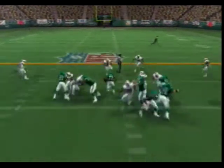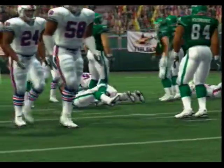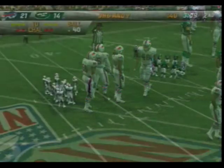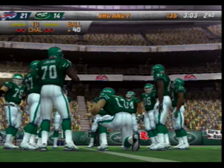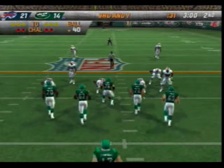The Bills with a four-man front. Off to the tailback. Big pop that time. Running the ball consistently is a first step in creating a balanced attack. Pickup of about five. Third play of this drive. Ball on the 40-yard line.